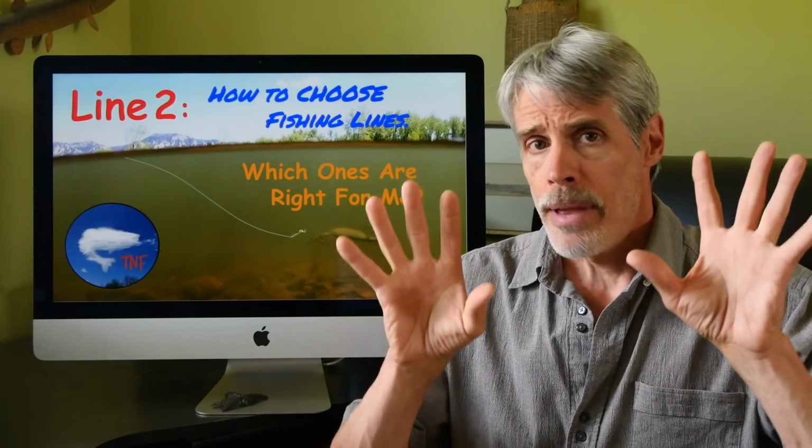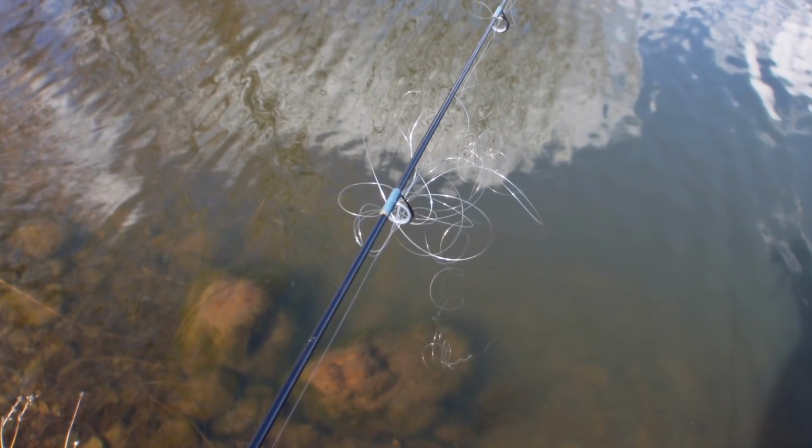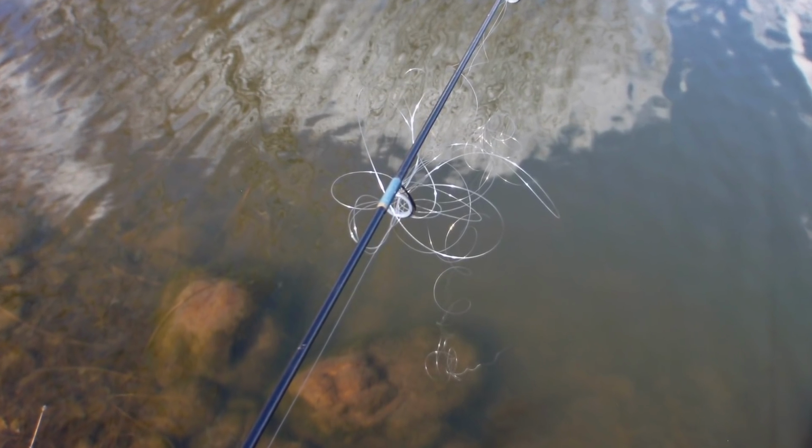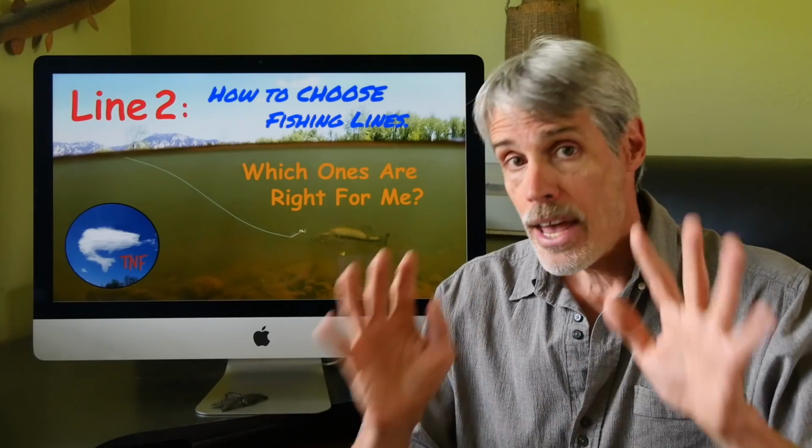Wiry lines make line twist, something that's inevitable in fishing, more pronounced, even causing the line to jump off the spool on spinning gear with any slack. Softer lines lay down on reel spools tighter, form loops less easily, absorb twist better, cast more smoothly, and simply lay on the water straighter.